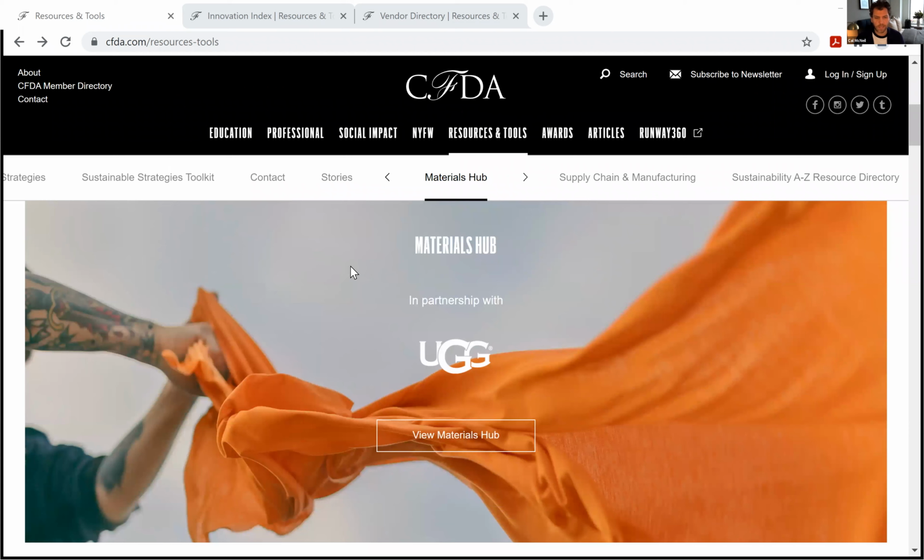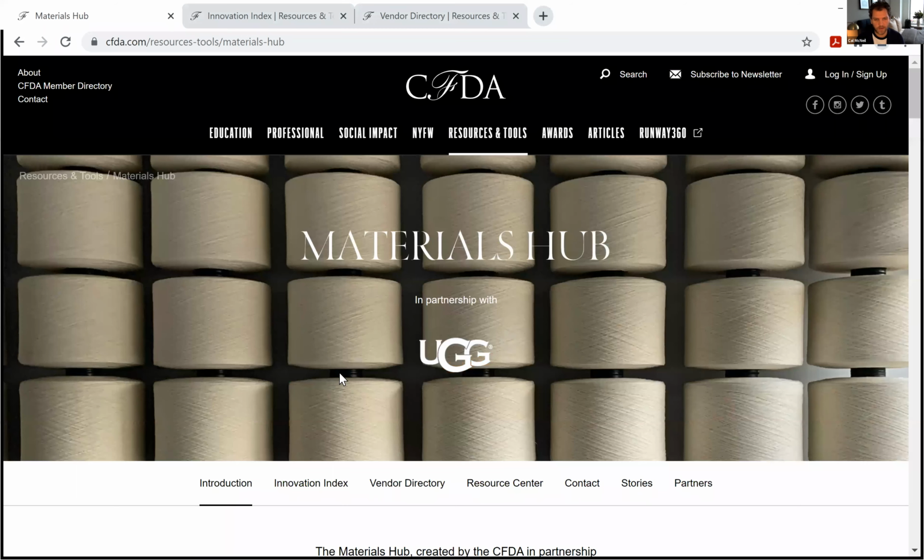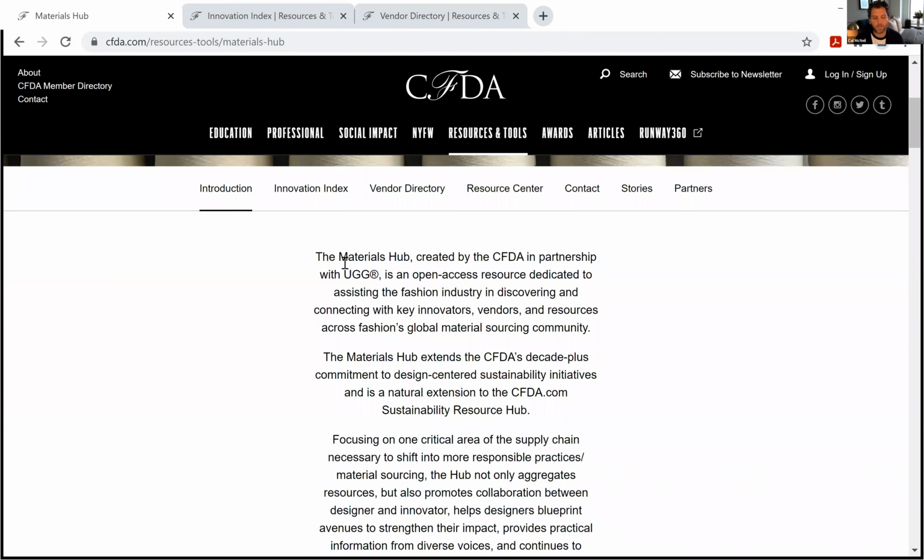You'll see here right at the top, we have the Materials Hub page that we'll go to. If you just click here, View Materials Hub, you move into the page. You'll get this really great landing page that is hosted by the CFDA in partnership with UGG. At the beginning of the page, you see this really great navigation piece at the top where you can go to each of the components you're looking for.